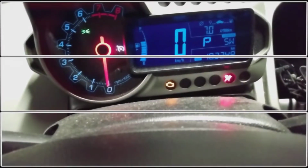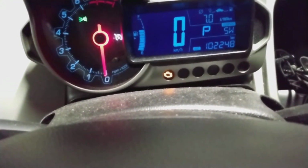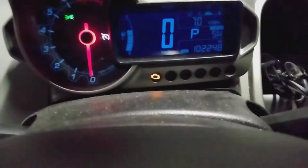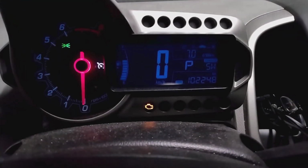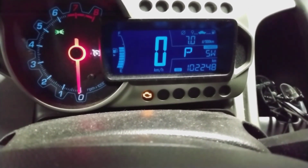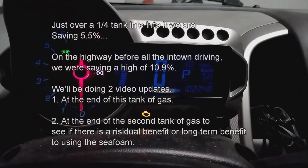So we're at 7.0. We got as low as 6.6 on our trip. This is highway driving and in-town driving combined. We finished the day off just over a quarter tank. And 7.0, which is a savings of, let me calculate this, I'll let you know later.